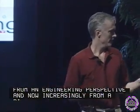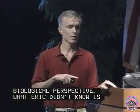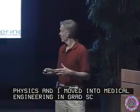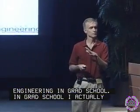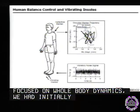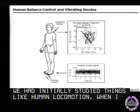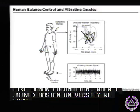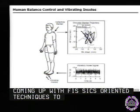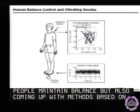What Eric didn't know was my background's originally in physics, and I moved into medical engineering in grad school. In grad school, I actually focused on whole body dynamics. So we had initially studied things like human locomotion. When I first joined Boston University, we actually focused on human balance control, both coming up with physics-oriented techniques to characterize how people maintain balance, but also coming up with methods based on noise, so mechanical, vibrational, electrical noise, as a means to improve balance.